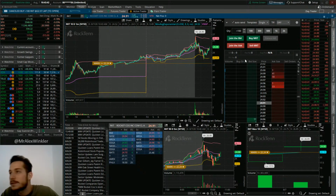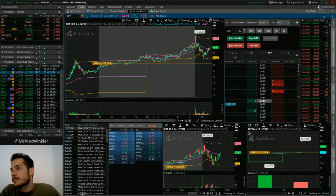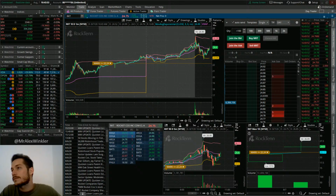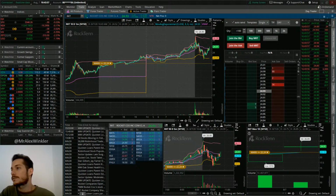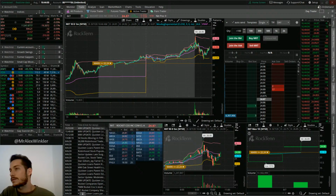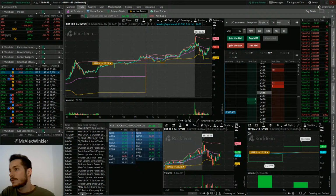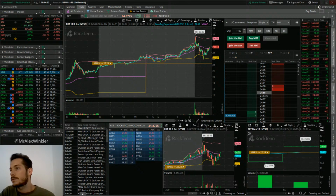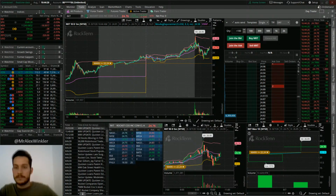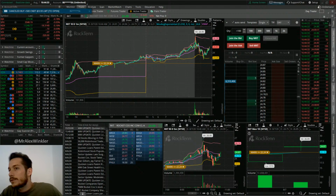Another dip on CNDT. CNDT is on its 7th red candle in a row now, 5-minute red candle. Pretty aggressive selling this one's been seeing.